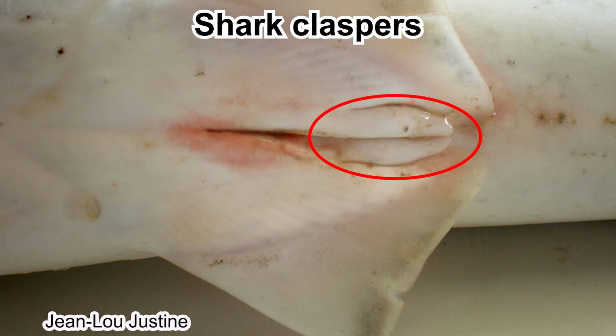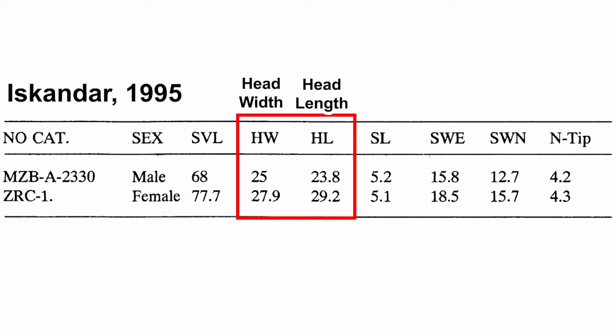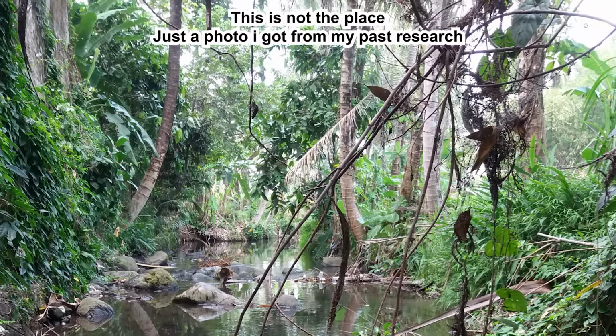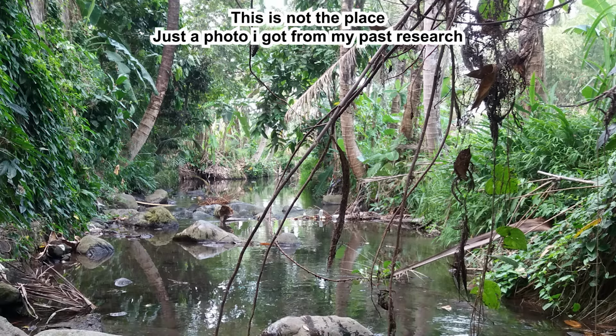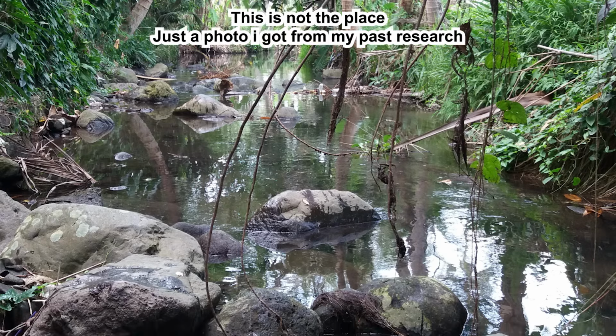Nevertheless, females clearly show anal claspers, which are triangular muscle projections on each side of the cloaca. I didn't find any clear image of this, so just imagine it being similar to shark claspers. But smaller, of course. Male also seemed to have a proportionally wider head than female. Oh, by the way, the female specimen was also found in a relatively shallow river with a swift stream under a boulder near where the male specimen was found.